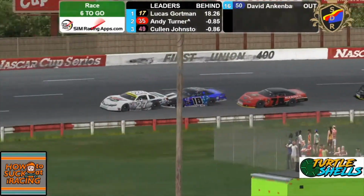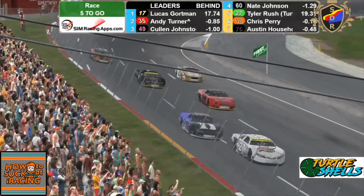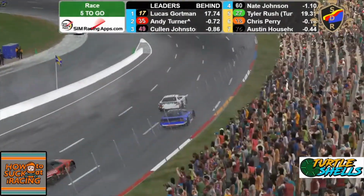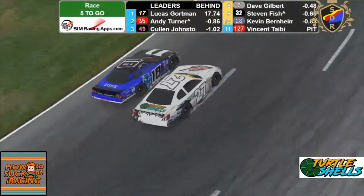Watching these guys, the 18 gets into the 27, the 75 almost gets into him, gets loose. Dave Gilbert's going to take advantage on the outside. Just couldn't get the momentum. We had quite a pack up there.